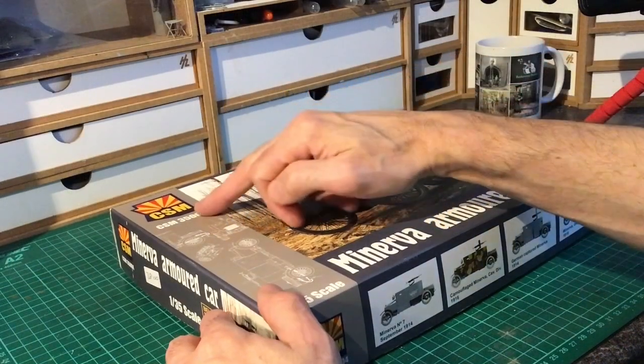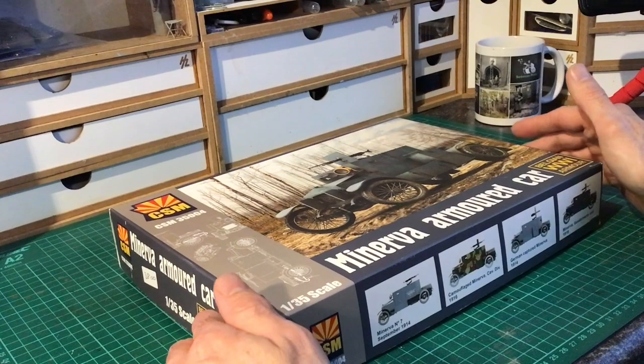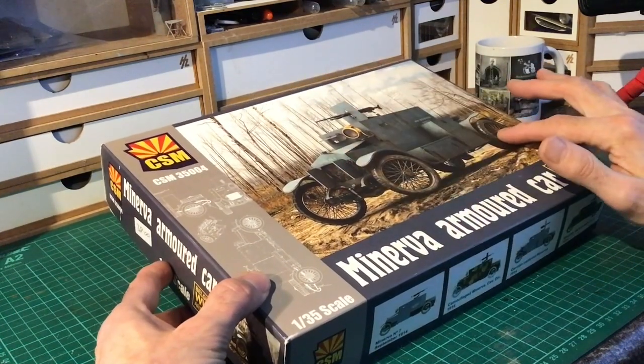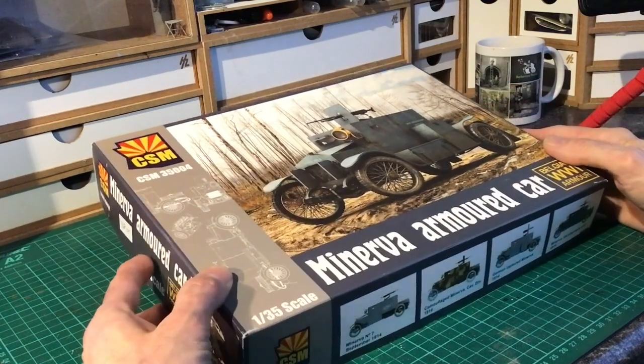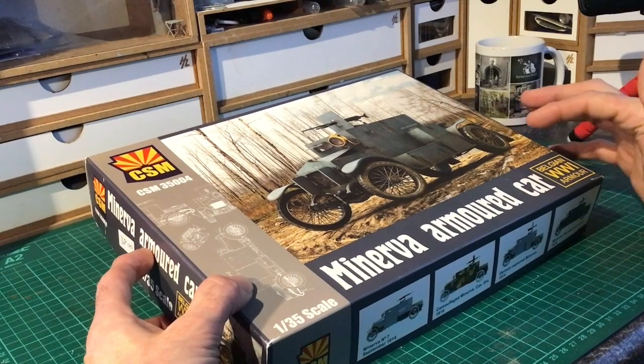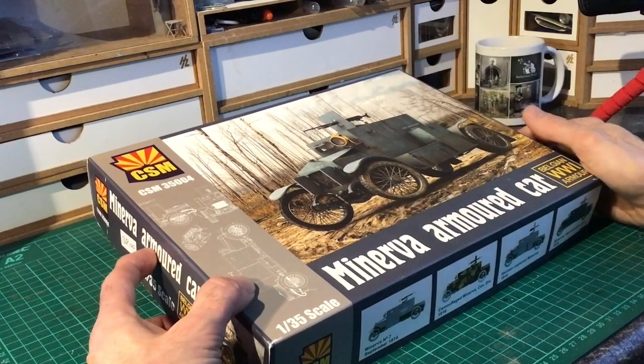This is by company CSM, which I've never used before. What really drew me to this kit itself was the box art and the really nice drawing or picture on the front of the car. I thought it looked really unusual, and as I said before, that's why I decided to build a diorama around the car itself.